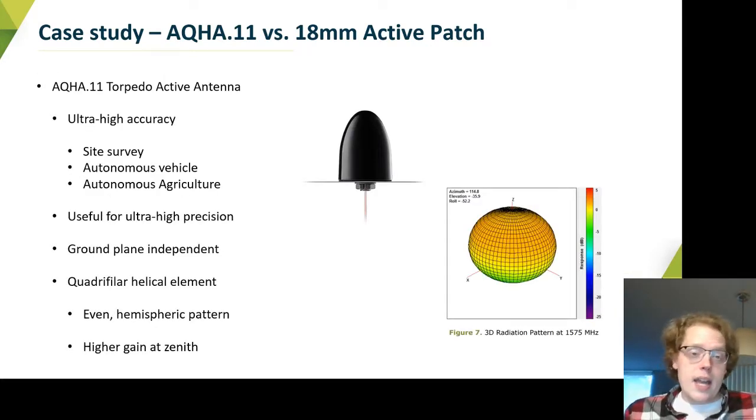On the other hand, we have the AQHA.11. This is a physically larger antenna, but it is one of our highest grade antennas for L1 applications. It's a quadrifilar helical antenna, so that means you have very good gain both upward and outward.